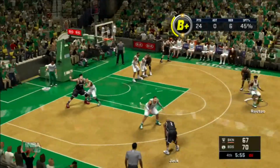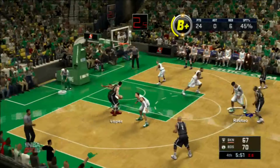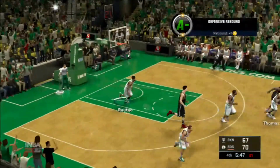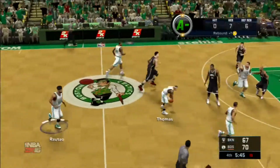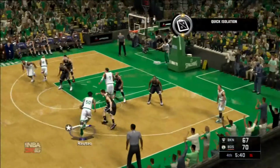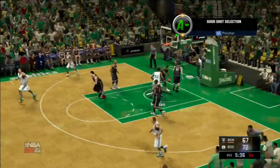Outside Jack. He feeds it to Lopez. Clock at 4. Rebound, Boston. Mr. Incredible's got his 7th rebound of the game with that last one. Thomas with the ball, and Young picks him up defensively. Here's Mr. Incredible. That's good.